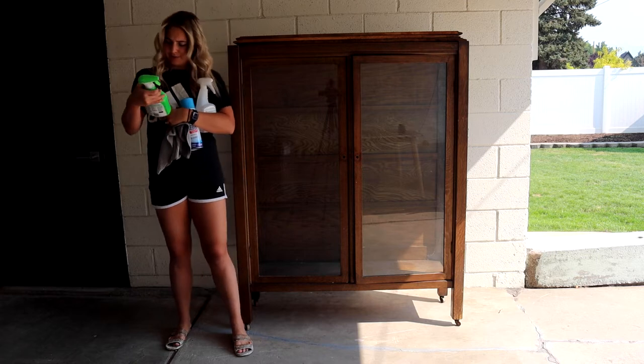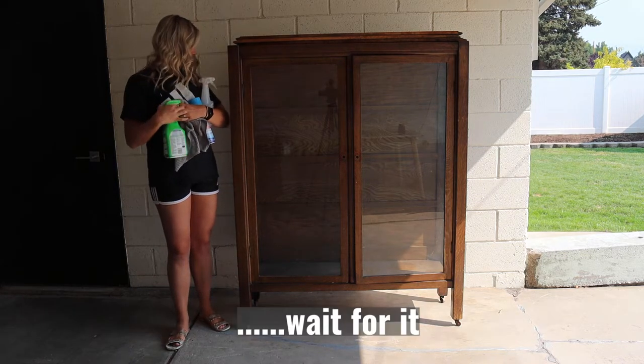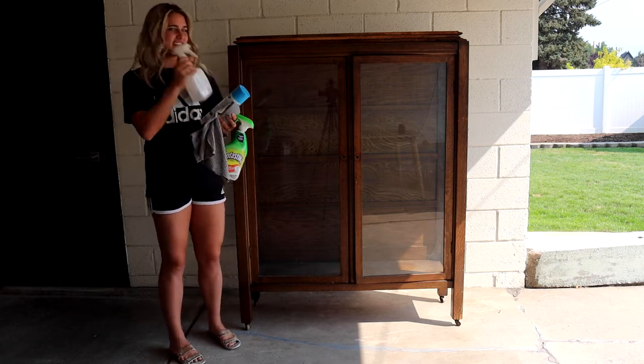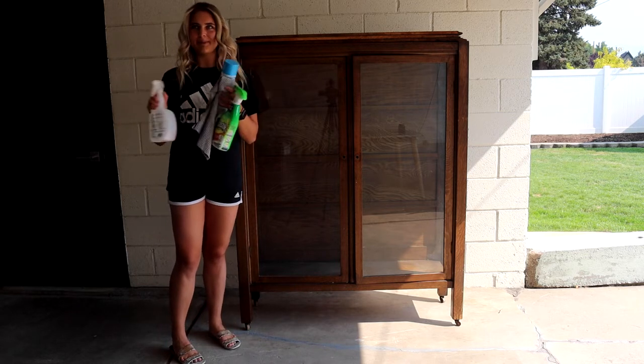All right, I gathered up a few supplies. Some Fantastik, because it's fantastic. Some glass cleaner to clean the glass and some wood cleaner. Only have a little bit left, so we'll see how that goes, but I'm just going to wipe up everything.